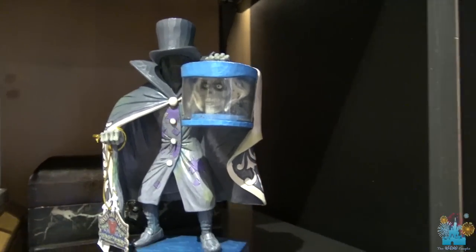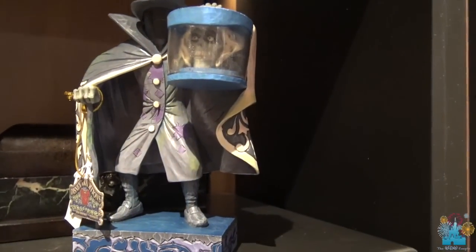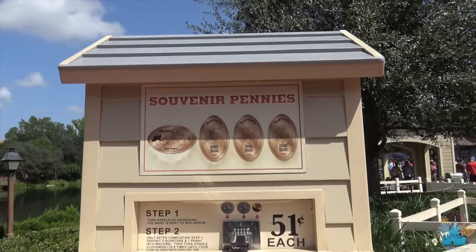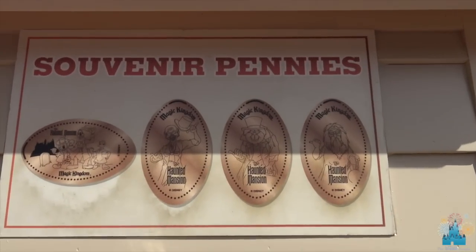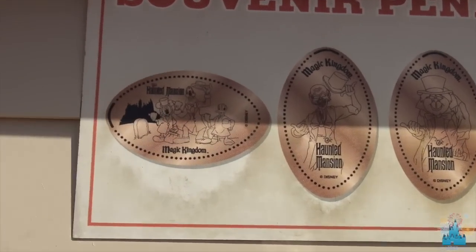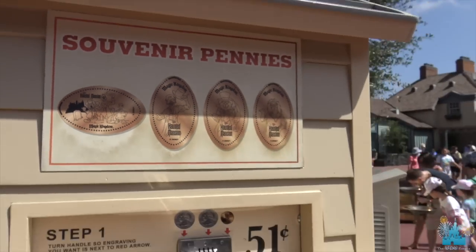This is what the Hatbox Ghost would do in the attraction. His head would disappear and reappear in the hatbox. Look, you can get the hitchhiking ghost, or you can get Donald, Goofy, and Mickey as the hitchhiking ghosts.